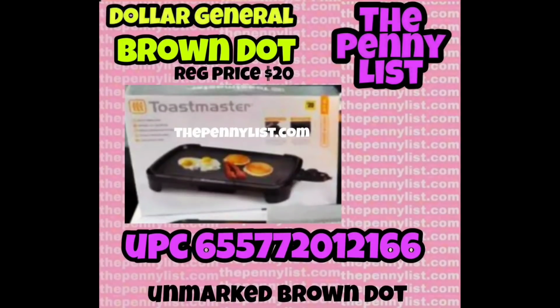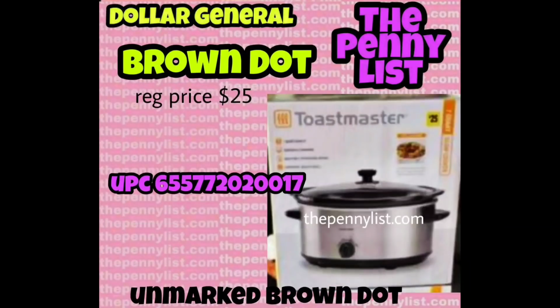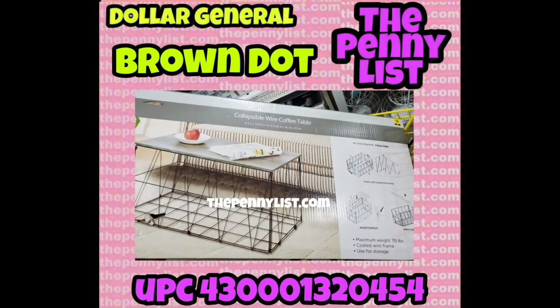These items were mainly in Dollar Generals to be sold during Christmas and that type of thing. Some stores may have more of them than others. So make sure you check all of your stores and just keep an eye out for these in general. I think 70% off is a great price. We're done with the unmarked items at this point. When these items go to 90% off and a penny, I'm sure we will find more unmarked brown dot items.